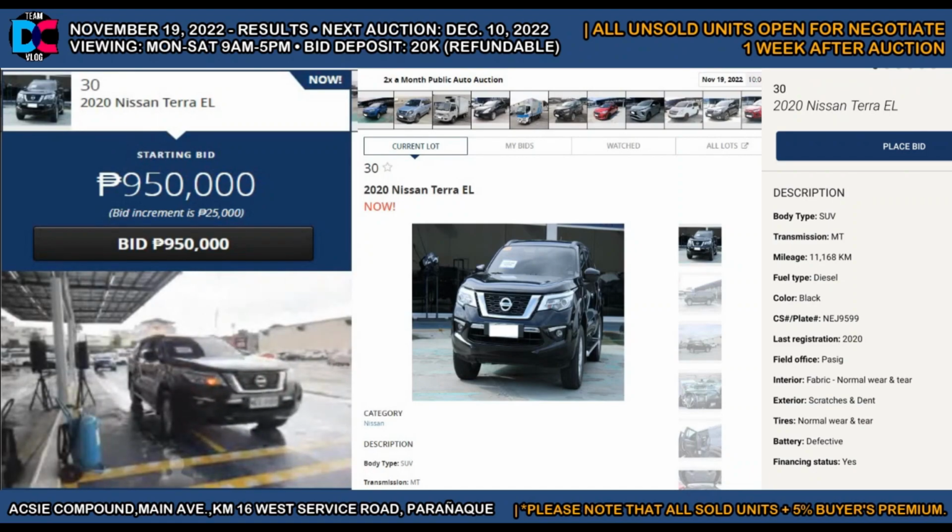Who starts me out at 820? 820,000 to start. Look at my 820 now. At 820,000, I have 840. At 840 now, at 840. An absolute bargain at 840. At 840,000 now.